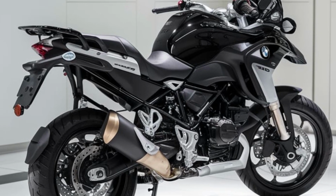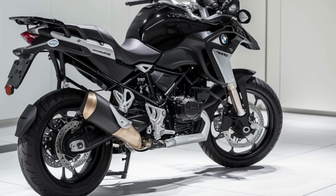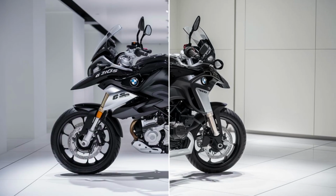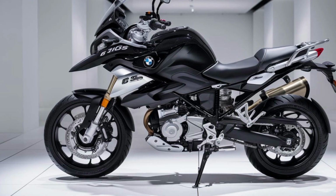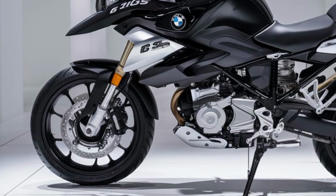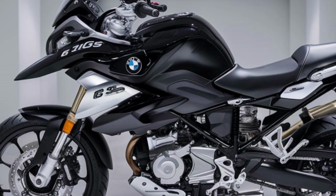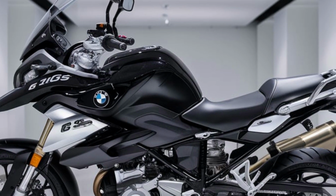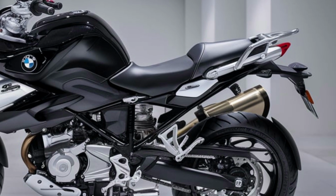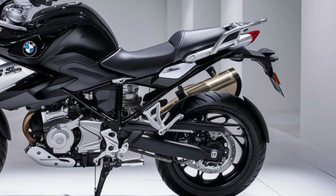On the tech front, the 2025 G310 GT has an LCD instrument cluster that displays all essential information clearly, from speed and RPM to fuel levels and trip meters. This easy-to-read display keeps riders informed without being distracting, allowing them to focus on the road ahead. LED lighting further adds to visibility and style, ensuring that the G310 GT stands out during both day and night rides.